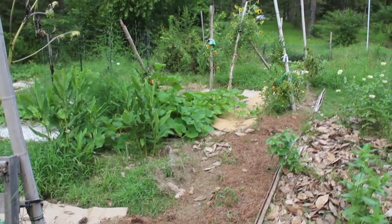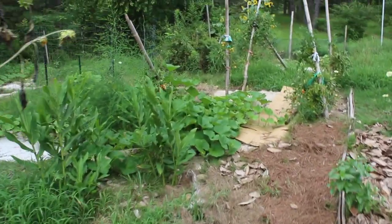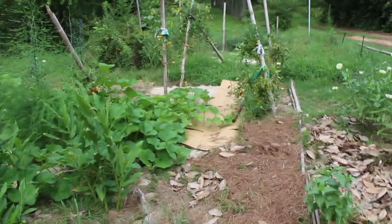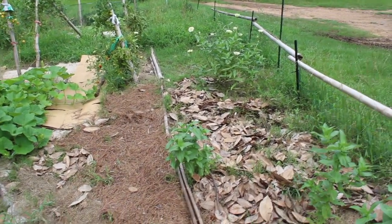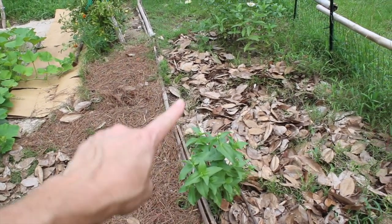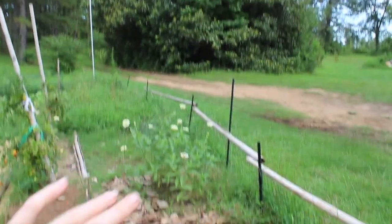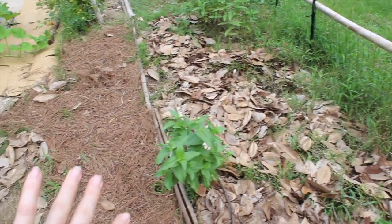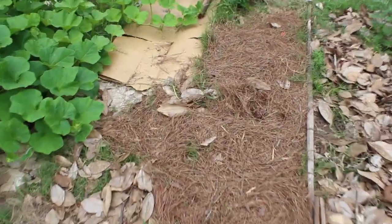All right, let's check out this garden. There's not a lot going on, but it's also just crazy. I look forward to the morning so I can get some more mulch down. So I did get down some leaves from the bottom of this beautiful magnolia tree, and the worms love those, so those are good. And then I put some pine straw down in the pathway just to keep these weeds down.